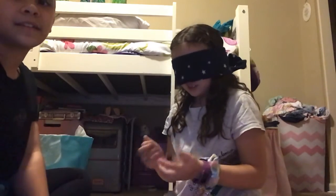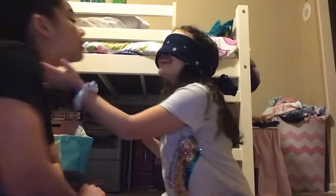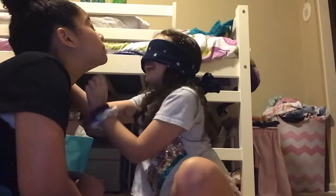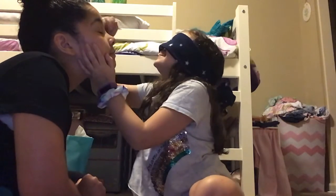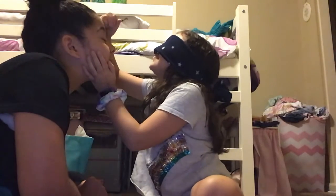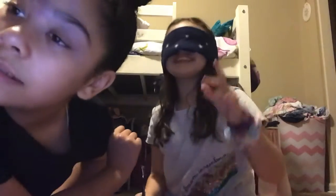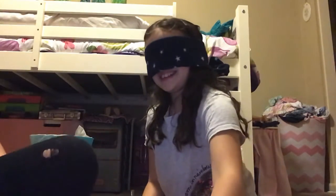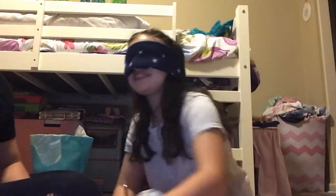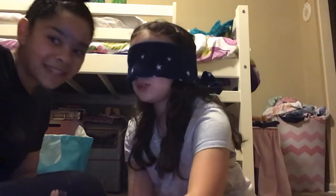In real life, in person, because okay, you ready? We're doing more eyeshadow. I think I'm gonna use the yellow. Okay, yellow, where's the yellow? Seriously, Malia, this is too challenging. This one, I'm pretty sure.